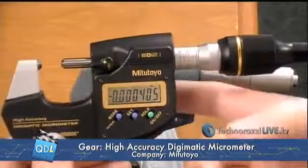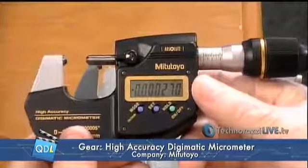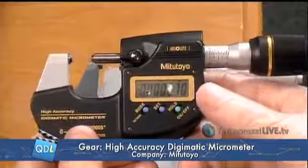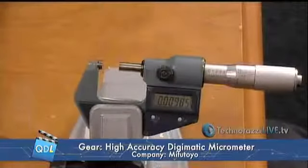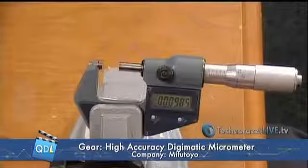Okay, this particular micrometer I have in my hand, according to the calibration sticker, has a measurement uncertainty of plus or minus 14 microinches. So basically 2.5 to 3 times more accurate than this device here. Let's do a little experiment and show you what all this accuracy actually means.